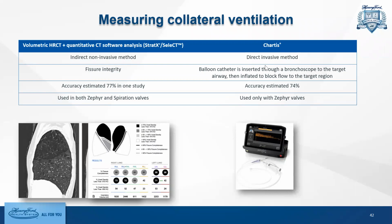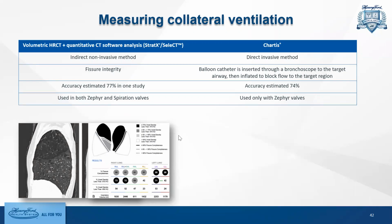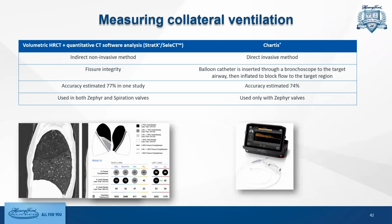You have Chartis, which is a direct, invasive method that you use through bronchoscopy. It's a balloon catheter inserted through a bronchoscope to the target airway, inflated to block the flow to the target region. And this is only used with the Zephyr valves. The Spiration valves don't have a direct flow measurement yet. There was one study comparing accuracy between the two, and they found that the quantitative CT software analysis and evaluation of the CTs had an accuracy estimated at 77%, and Chartis was estimated at 74%.